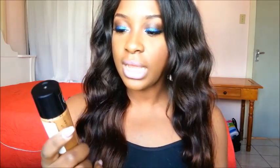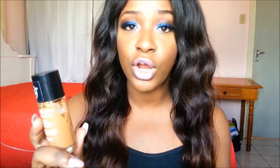So I don't have much bad to say about that foundation, but again, I have a review coming up on that one. The next one is my Revlon Colorstay foundation, in 400 Caramel, and it is the combination and oily skin one. This one is my 3rd favorite foundation just because number 1 doesn't have SPF in it. Very long wearing, it's lightweight, it's full coverage for me.